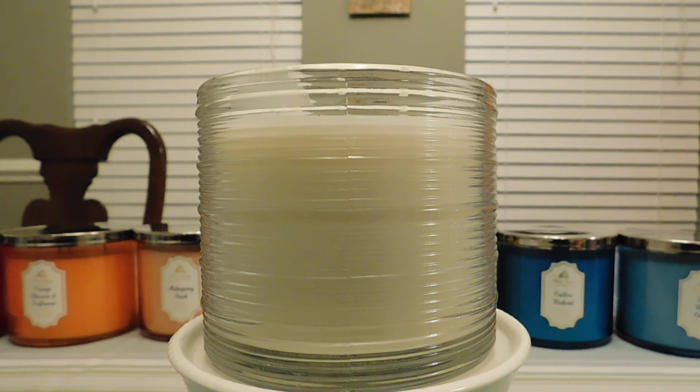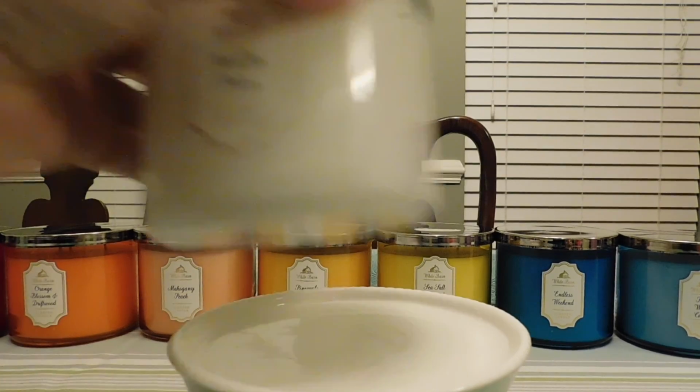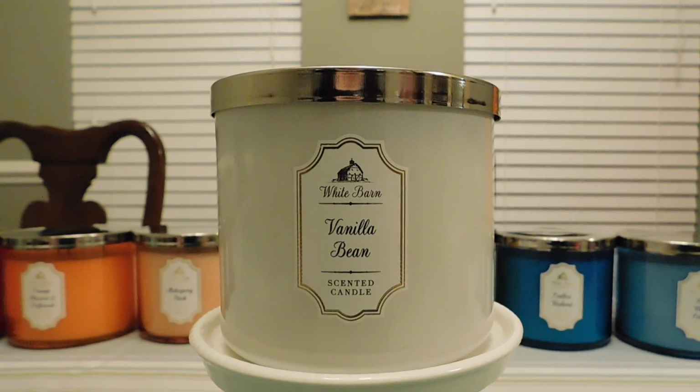And I believe that's all the ones, at least so far, that have come out in the rib glass collection. Online, I think there's about 4 of these candles that are out, but these all were available in my local White Barn. So I don't know if these have been released to normal Bath & Body Works stores yet. And then the absolute last collection I'll show you is the White Barn Core collection. And all of these are available out now.